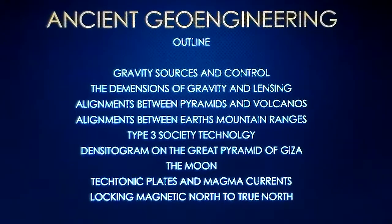Gravity, for all intents and purposes, acts just like all the other subatomic particles out there. If you condense them, the energy increases. Just like photons go through a magnifying glass, you increase the concentration of the photons, you get heat. You increase the density of gravitons, you get a denser gravitational field inside pyramids, mountains, and volcanoes.